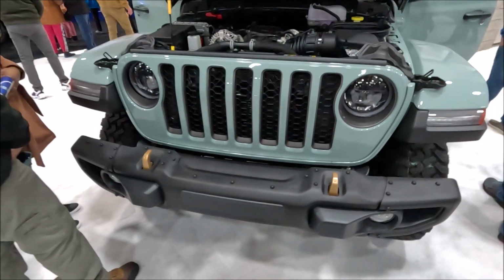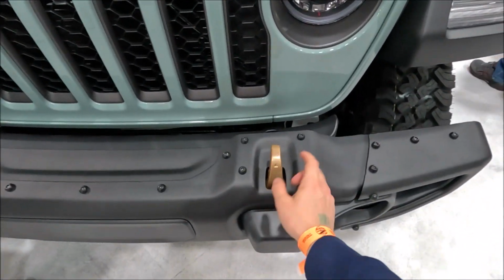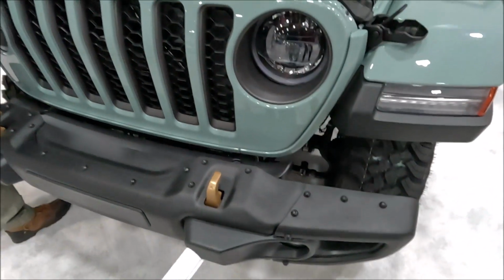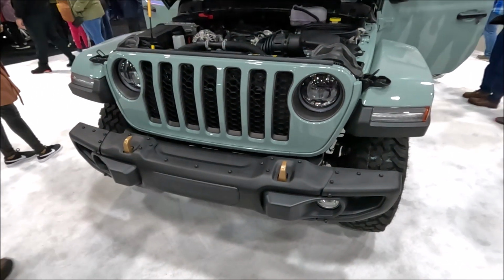The way you can tell it's a 392 is by these bronze accents right here. So the base Rubicon has red ones and the 4xe has blue ones. And then of course with the 392, like I said, they do have the bronze accents all around the vehicle here.